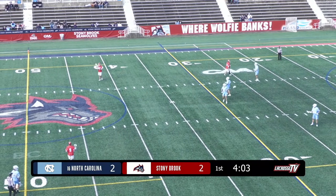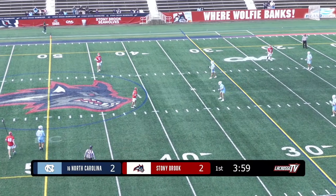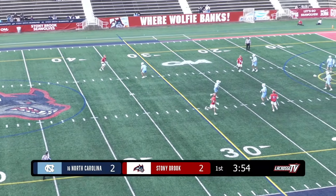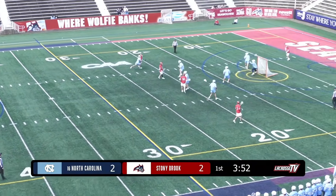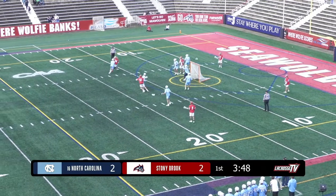But notably, the Tar Heels have put 5 on goal compared to just 2 from Stony Brook. And of course, both of Stony Brook's shots on target were goals, although maybe they did miss one of the saves that had been made by Krieg in goal for the Tar Heels. Will this be a chance for Krieg to get yet another?